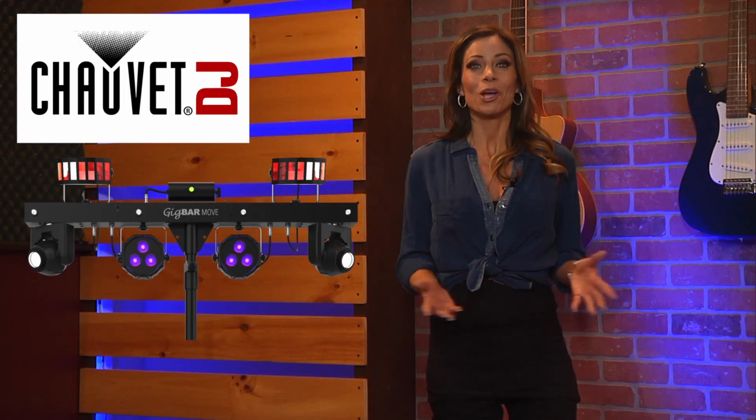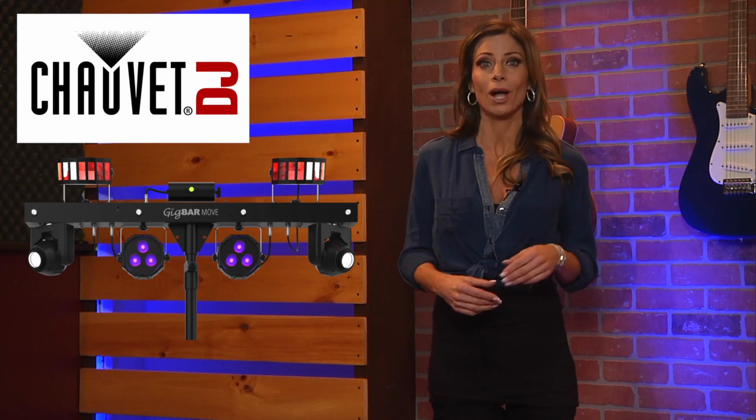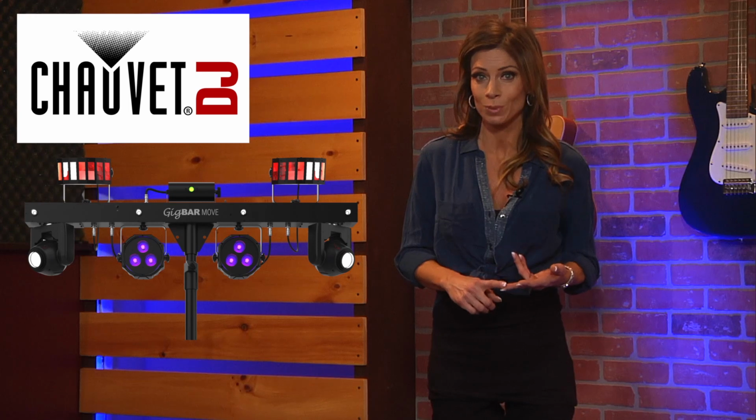Great. Now let's take a look at some products being demoed at this year's show. Chauvet DJ is showing off the Gig Bar Move. This 5-in-1 pack and go lighting system comes with two 10-watt quad-colored LED moving heads. It also features washes, derbies, strobes, and laser dynamics, all on one bar.